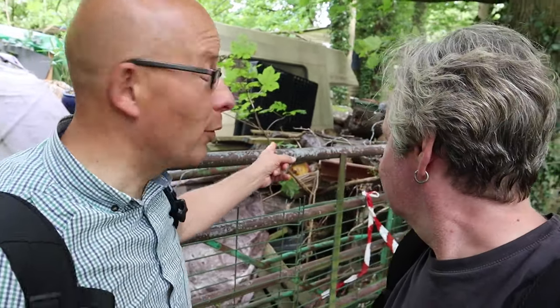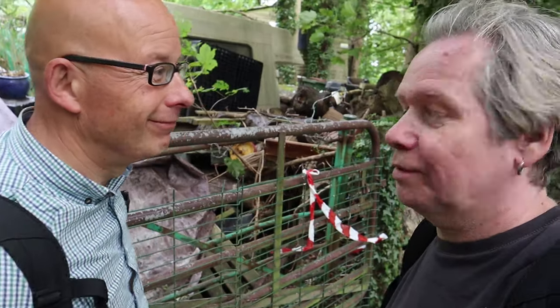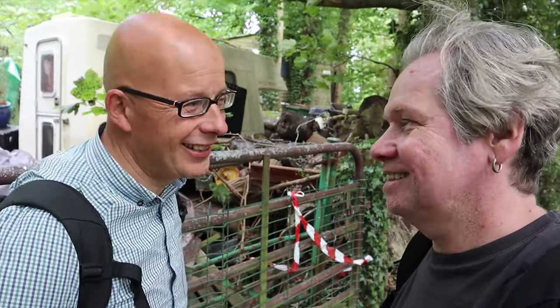Tow it away. It does seem to be a lot of wood around here. Yeah. You drive down here, bring it down here and get it. It would drive my Essie. I haven't mentioned the word Essie for a long time in a video, so Essie. Essie. There we go. Essie. Let's go and see a stone circle.